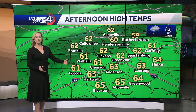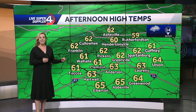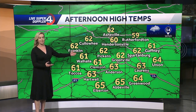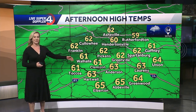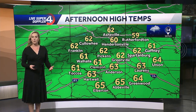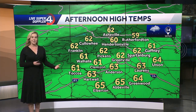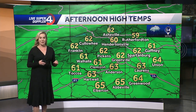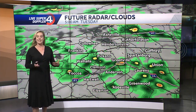Now, with that being said, overnight lows really mild, and you'll notice our temperatures this afternoon also going to be mild. In fact, a little bit warmer than yesterday. Most of us will top out in the low to mid 60s, and it will become quite breezy at times as we head throughout this afternoon and into this evening. That's also going to bring in periods of some steady rain at times.